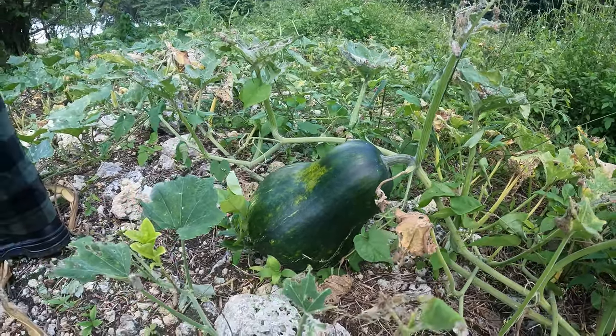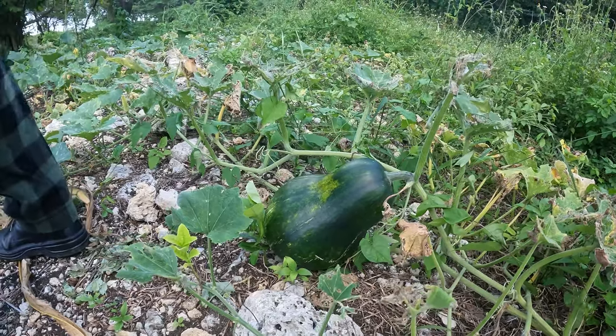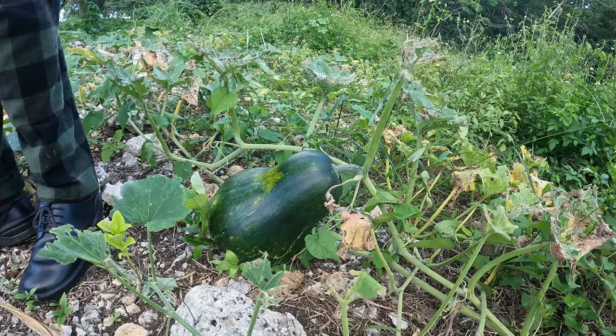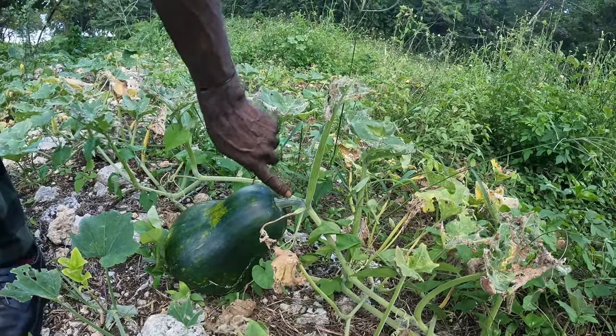Roland, you're saying if it's dry, it's ready? Yeah. So that pumpkin is already ready? No, because it's not dry like this. Like the stem turns kind of yellow, and dry. This turn, I see.